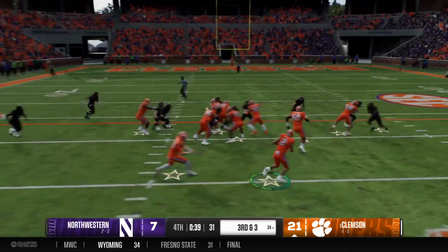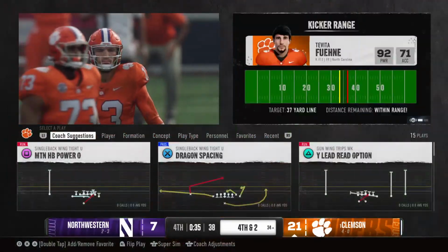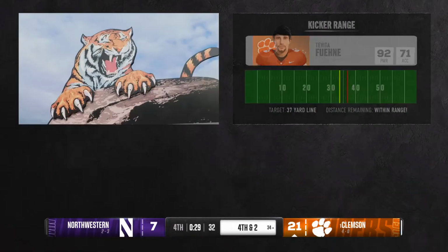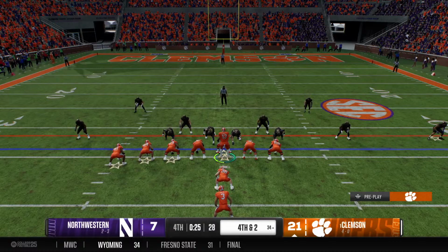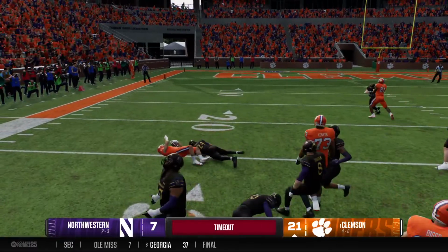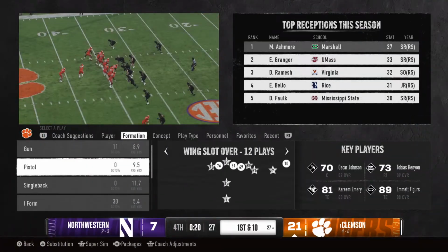Nice job in the open field, understanding the situation. You obviously cannot take a sack at this juncture on the drive, so do what you can do to put your offense in a good position here on 3rd down. Defense is about firing off, hitting the offensive guys, and staying in your gaps. Everybody knowing where they're supposed to be. You could tell the defense, everyone was right where they're supposed to be, nowhere to run. The offense uses a timeout, 20 ticks remaining.